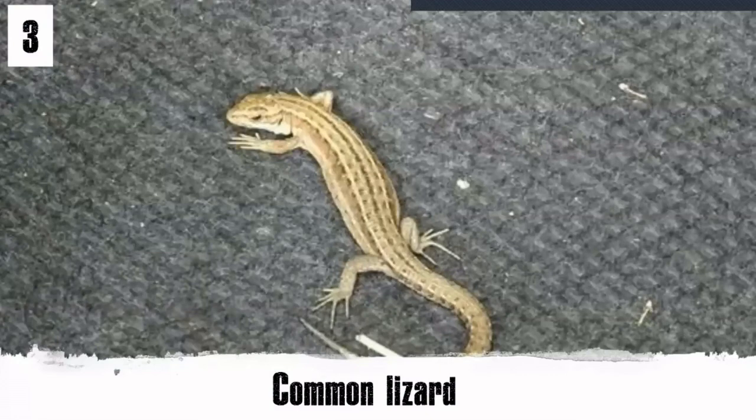Third, common lizard. Very light, almost yellow looking common lizard, but you can see that vertebral line. Bit of a naff image, if I'm honest. It's a bit grainy. It's not a wall lizard. You can see it's got quite a short tail in comparison to its body. Definitely a common lizard.